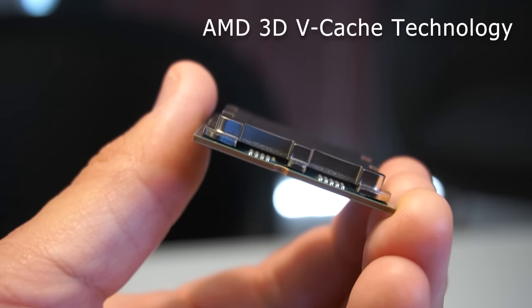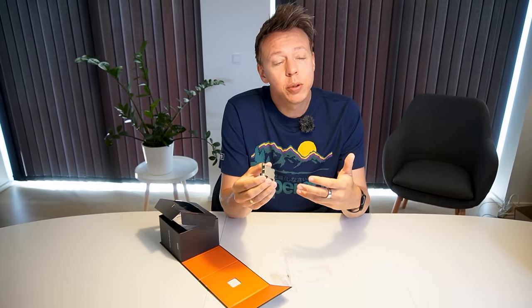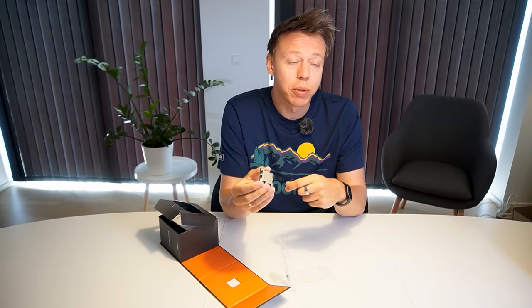And the problem with this memory is that it very often has a very small capacity due to the limited space on the chip. But AMD has, with their 3D V-Cache technology, been able to stack this CPU memory vertically, which allows them to have a lot more of this cache memory available on the chip, which means that these CPUs will have more of this fast memory, basically giving them a lot better performance.